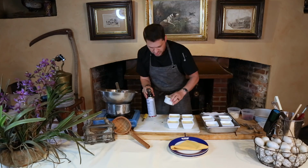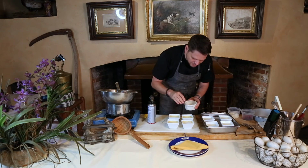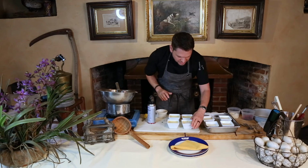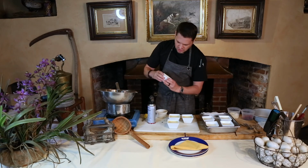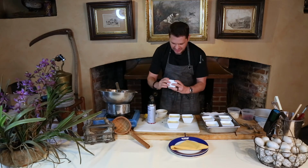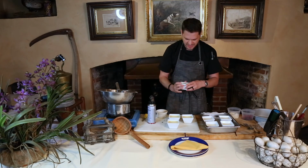But if you have a blowtorch, let's go ahead and show you how we're going to do it here. Let's do it right now. We'll do it live. I'm going to take some sugar and sprinkle it right on top, and then push the sugar around so it's nice and evenly spread. And I'm actually going to get rid of some of the excess.